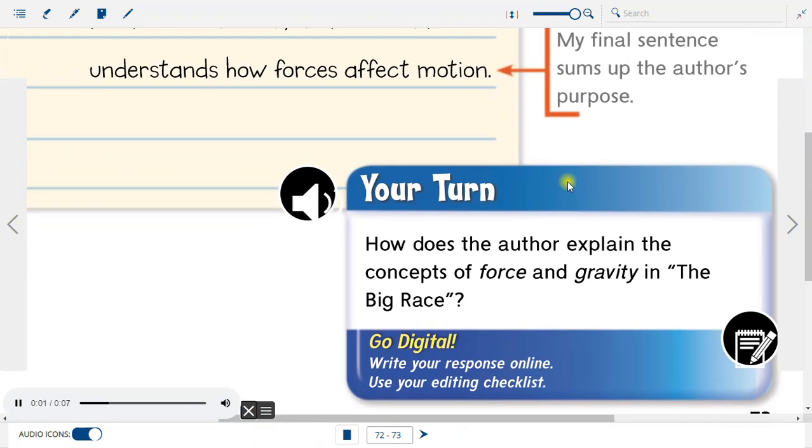Your turn. How does the author explain the concepts of force and gravity in The Big Race?